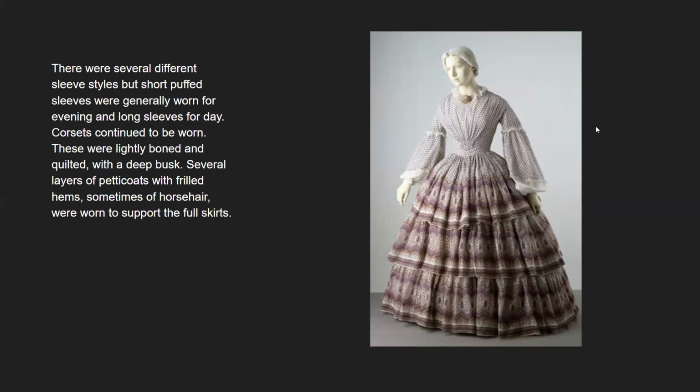There were several different sleeve styles, but short puff sleeves were generally worn for evening, and long sleeves for day. And the corsets continued to be worn until the early 20th century. These were lightly boned and quilted with a deep busk. Several layers of petticoats with frilled hems, sometimes of horsehair, were worn to support the full skirt. This was before the Industrial Revolution.